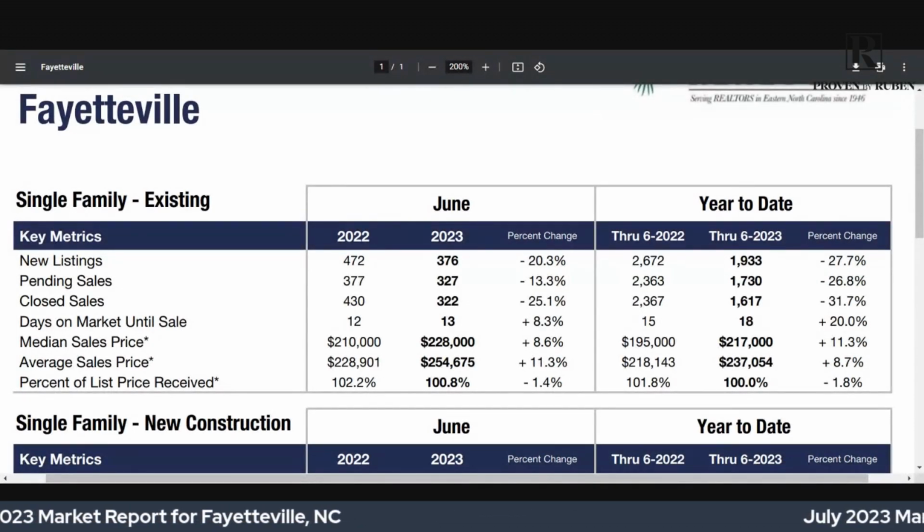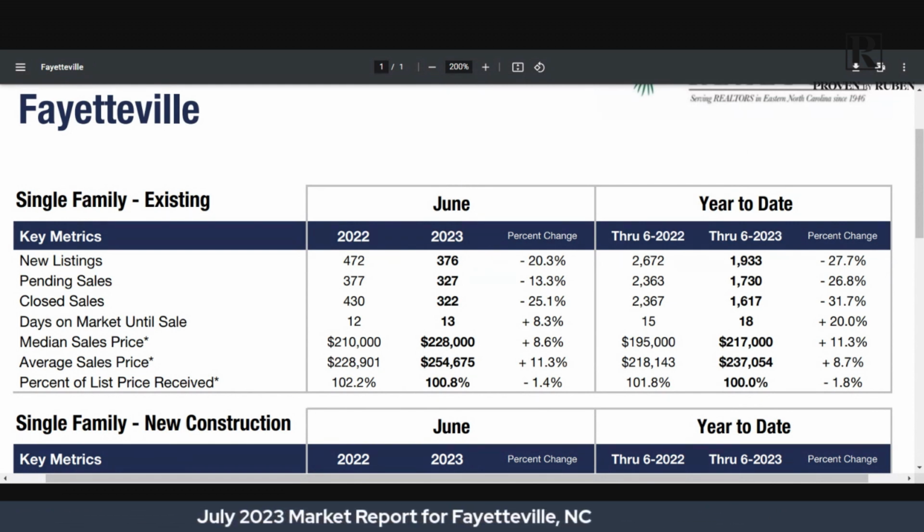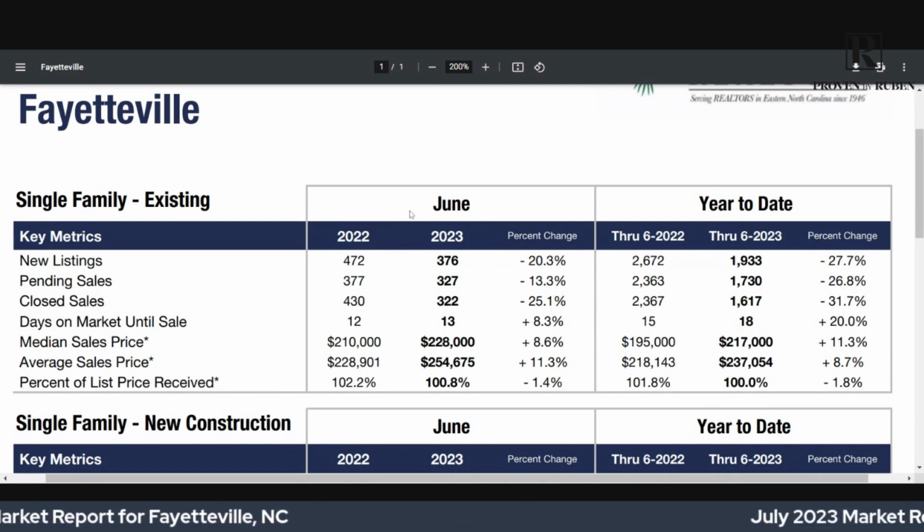Here's Fayetteville single family existing homes. We have June. Remember, I said they couldn't. They have not caught up. We're 2 days after, and we're in August, but this should show us some type of information, and then we got year to date numbers.